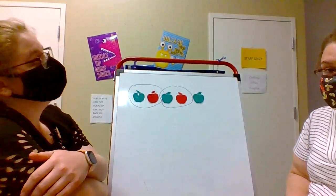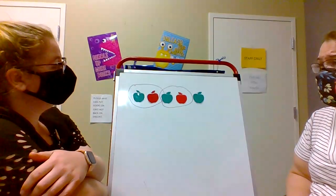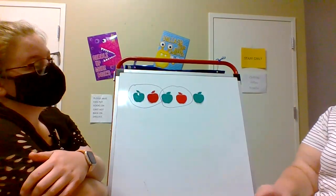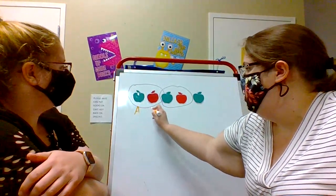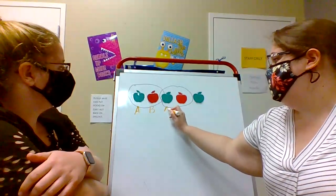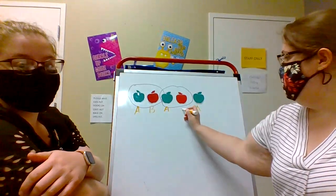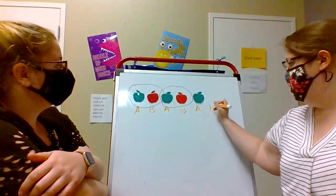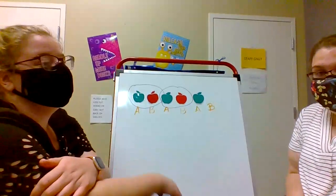That's really good, Miss Alicia. Is there a special name for this type of pattern? So this is called an A-B pattern, Miss Alicia. Oh, just like our letters we were learning. That is. So if I look, I know there's going to be an A and then a B. And then all my green apples would be A, and all of my red apples would be B. So if I was at A, my next would be a B, which would be a red apple. Right. And it would go on and on and on forever.